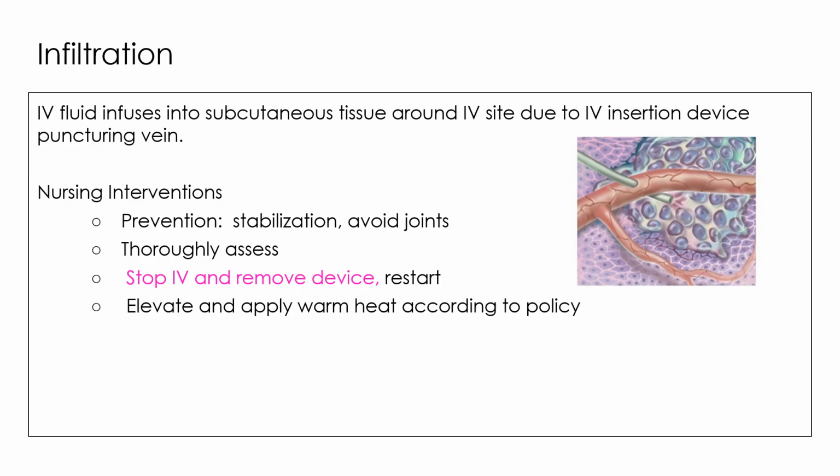Nursing interventions include prevention, so make sure your IVs are stabilized and you want to avoid starting IVs near joints. Thorough assessment is also key. Pumps do not recognize an infiltrate, so you need to use your eyes. Stop the IV and remove the device immediately. Restart elsewhere. Also, it's important to elevate the arm, if it's the arm that had an infiltration assessment, and apply warm heat according to policy.